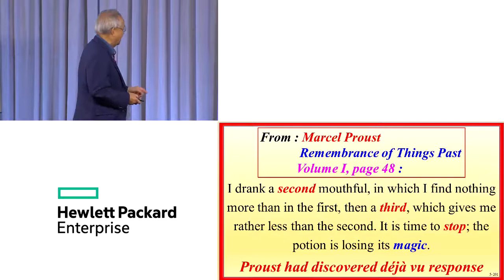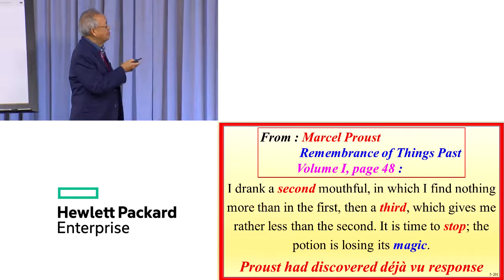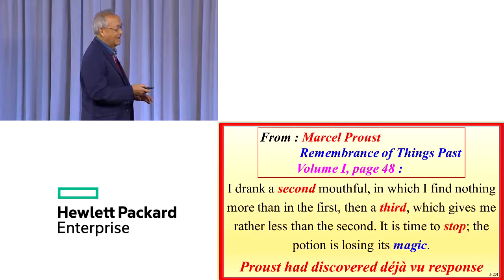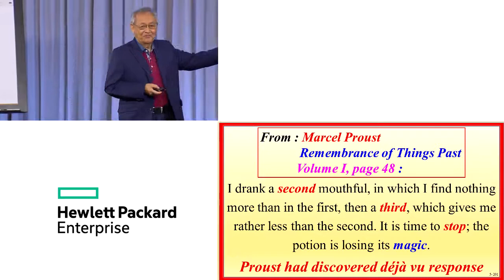But he said, "I drank a second mouthful in which I find nothing more than in the first, then a third, which gives me rather less than the second. It is time to stop. The potion is losing its magic." I claim Proust had discovered deja vu. It's right there. That's deja vu.